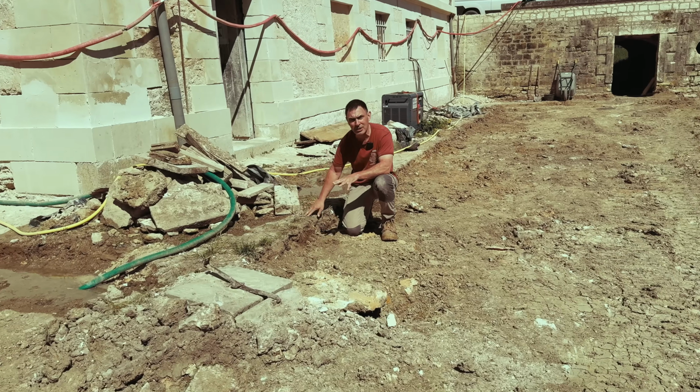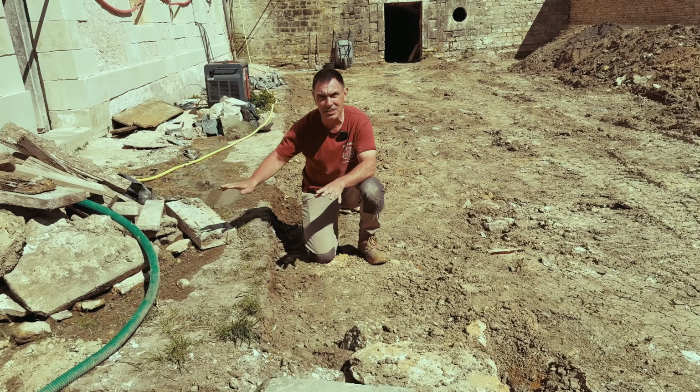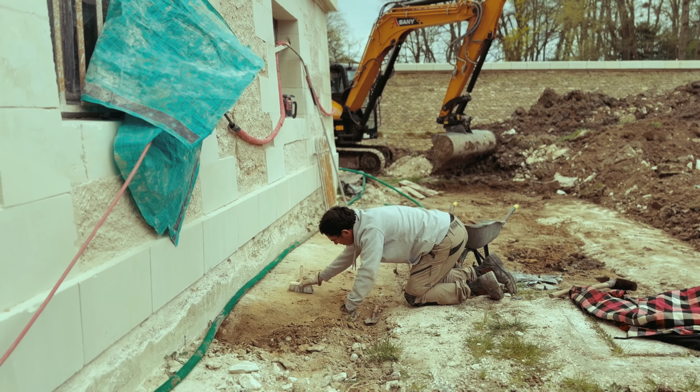This is the stone guttering system that surrounded the chateau when it was first constructed. It's still in place, it looks beautiful when it's cleaned.